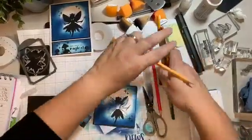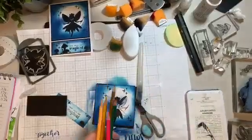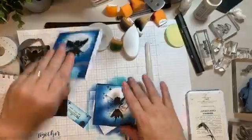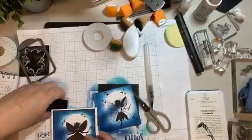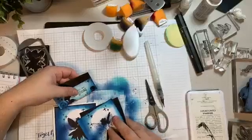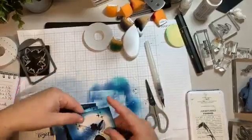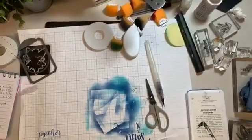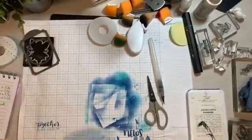I should get rid of these pencils. I won't be using them again. Because where's that one? There you go. All right, so what do you think of that one? Cute idea, isn't it? You could do it in any colour, I think, but blue works really well for night. All right, put that one away. Done. Where did I put the last one? There. All right, moving on to the last one.